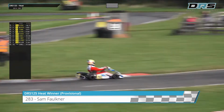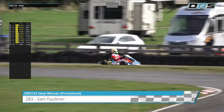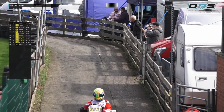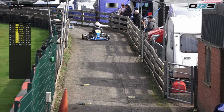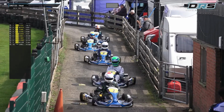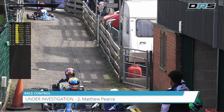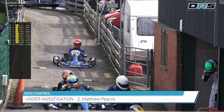And Sam Faulkner was patient in the opening couple of laps, ran a couple of risks with the track limits, and we've got Matthew Pearce under investigation as well. So the officials are going to have a look at that move on the final couple of corners that involved Pearce, Snape and Stanley. Stanley demoted down from 2nd to 4th. Some very close racing indeed. So the officials will look at that. We will see what the outcome is in the near future.